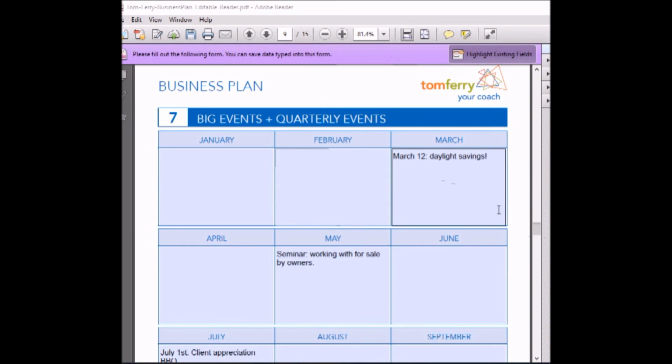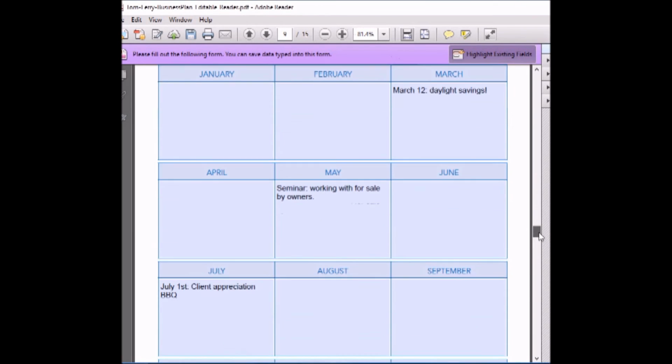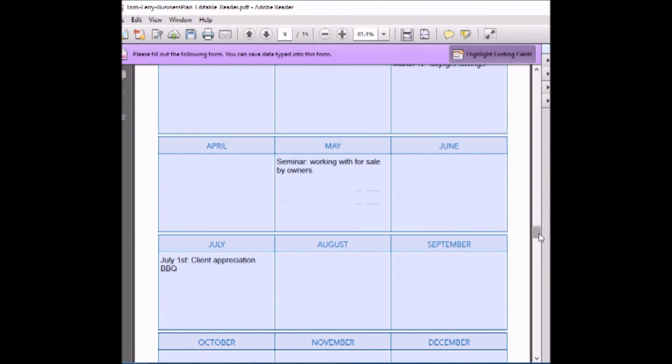You can also plan for client appreciation events, book in a seminar, or register for courses if your real estate license is coming up for renewal. Document the big projects in advance to see which months you expect to be the busiest.